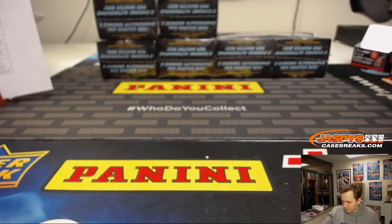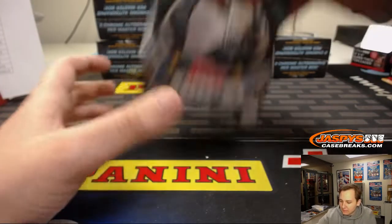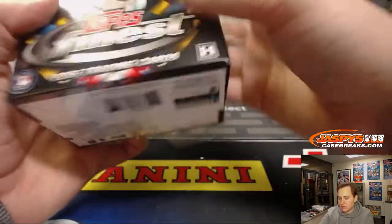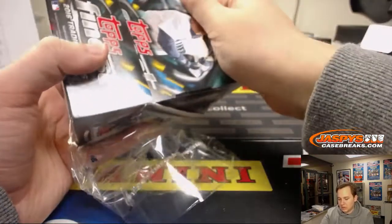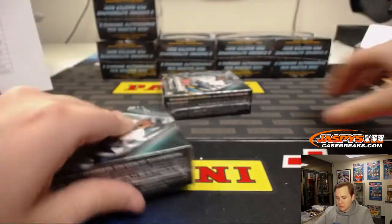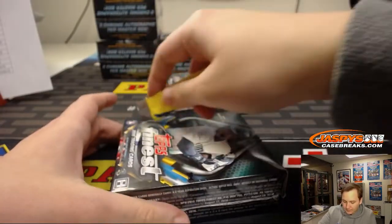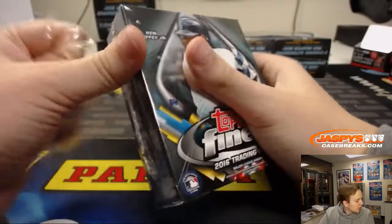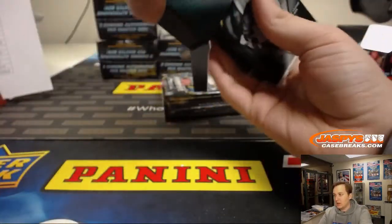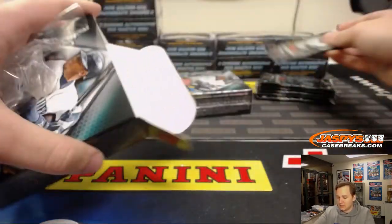All right, nice box there. Nice Hank Aaron. I think that's the one per case autograph, right? The Finest greats, I think those fall about one per case. Maybe I'm wrong. Maybe we'll have a couple in this one. All right, gotta get a new blade. This one's dull. Gotta get some new box cutters.